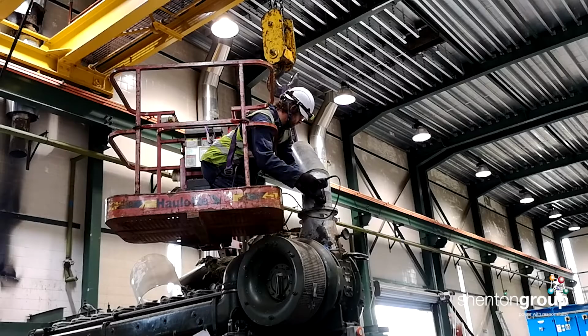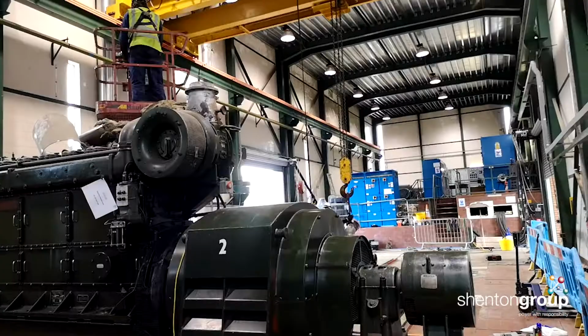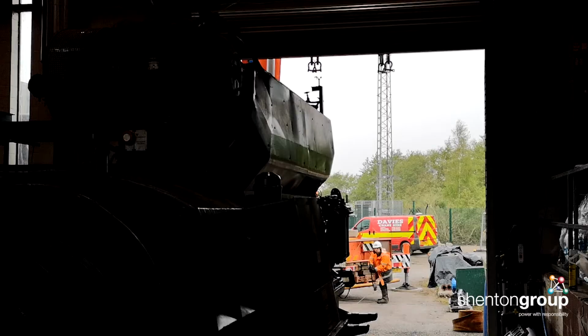Shenton offered a turnkey project, in terms of they would not only provide, install and commission new generators, they would also remove and dismantle all the ancillary equipment: the fuel tanks, the water tanks, the coolers, because everything went up to the museum, all equipment went up to the museum. And I think that's one of the reasons why Shenton were successful in securing this contract.